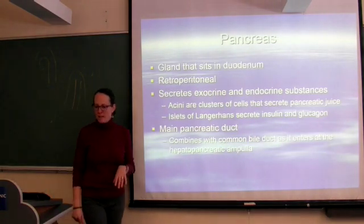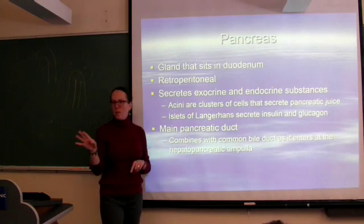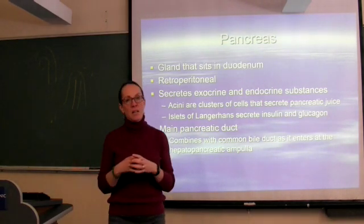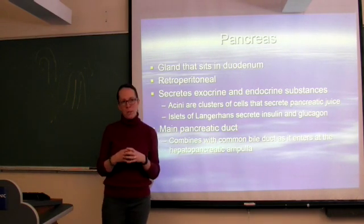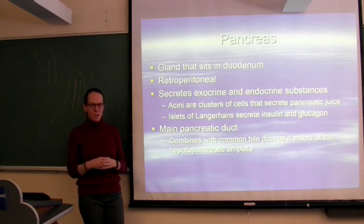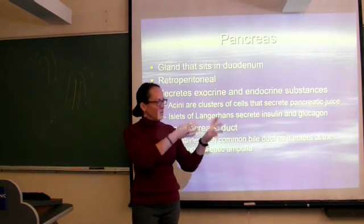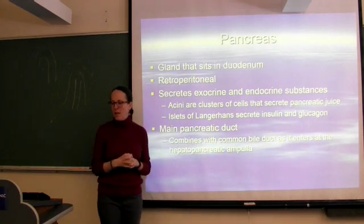Okay, so pancreas. The head of the pancreas sits in the lap of the duodenum. It's retroperitoneal, we know this, so I'm going to buzz through it. It releases exocrine and endocrine substances. Acini are round clusters of cells that create and release the digestive enzymes. Acini is plural; multiple acinar cells create acini, and we'll look at them when we look at the pancreas microscopically. They form a little round unit, creating and releasing digestive enzymes to a small duct, to a bigger duct, and eventually out to the large duct that goes to the duodenum to break down foodstuffs.